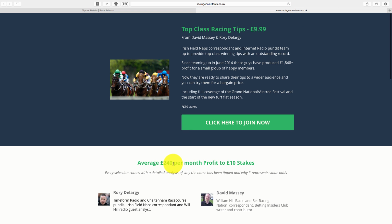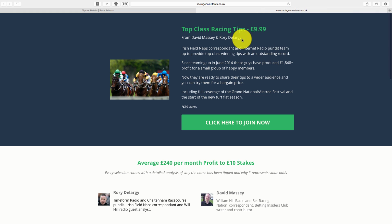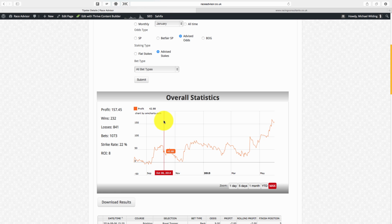which is actually pretty much probably what they're claiming here on their average of £240 profit. It's probably pretty much around that figure. So that claim is quite true if you can stake the £10 bets. Of course, if you can go to £20 bets, you're looking at over £3,000 in the last year. And considering that it's just $9.99, that's a pretty good return on that. But let's dig a little bit further in here.